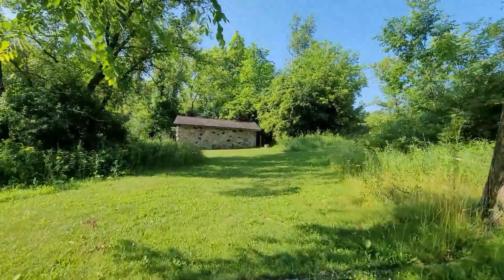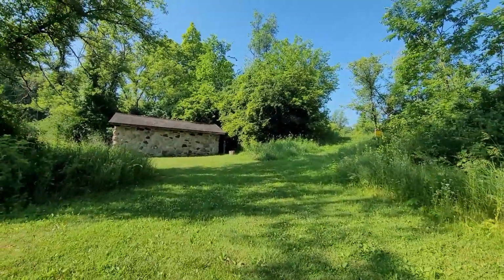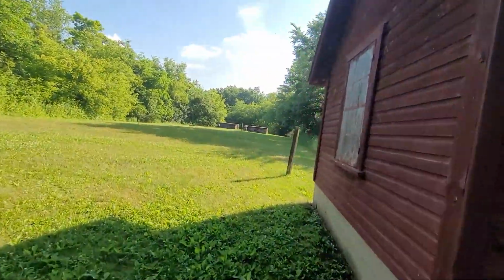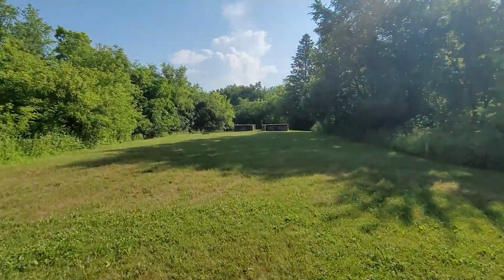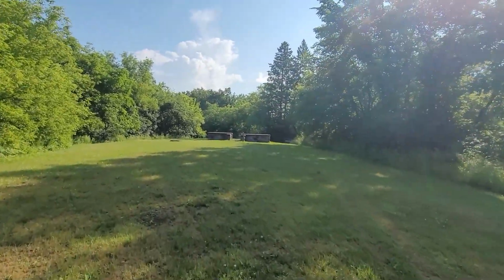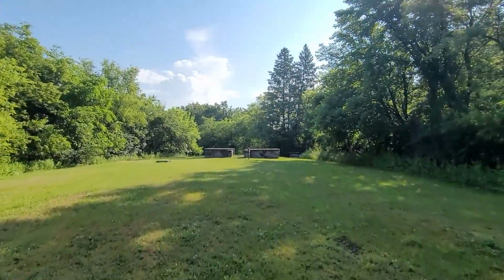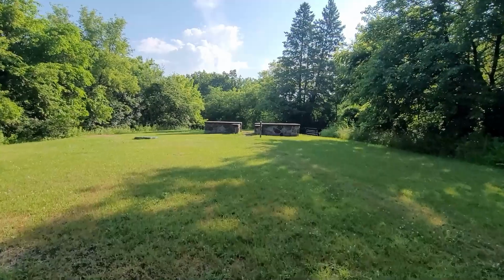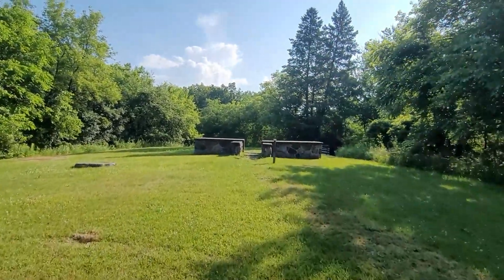I wonder if this is where it loops back. Yeah, so maybe we'll check out the other ones first. Honestly, I would say that building's in pretty good shape still. It's a pretty cool place. And I believe they do allow dogs on this path, which, talk about a nice secluded place to take your dog. Other than all the bugs.